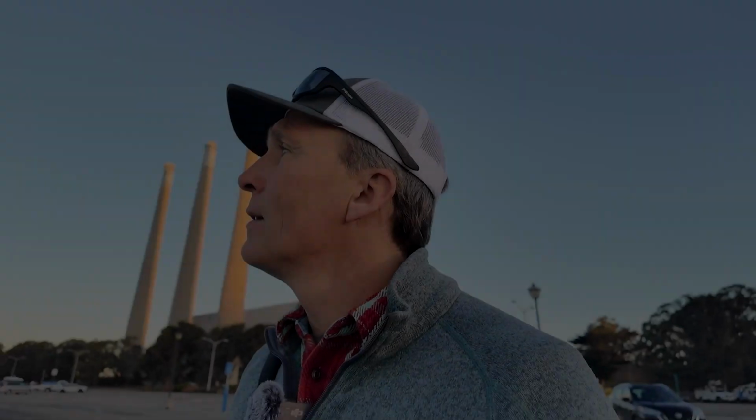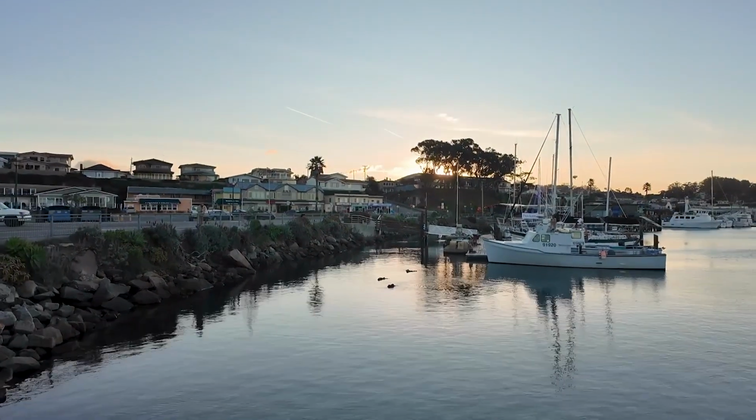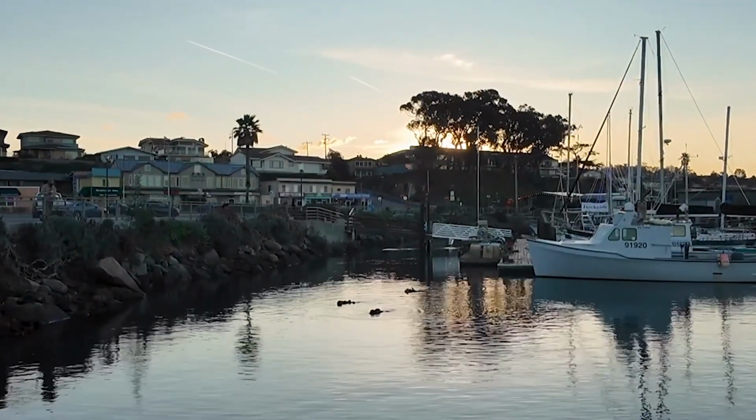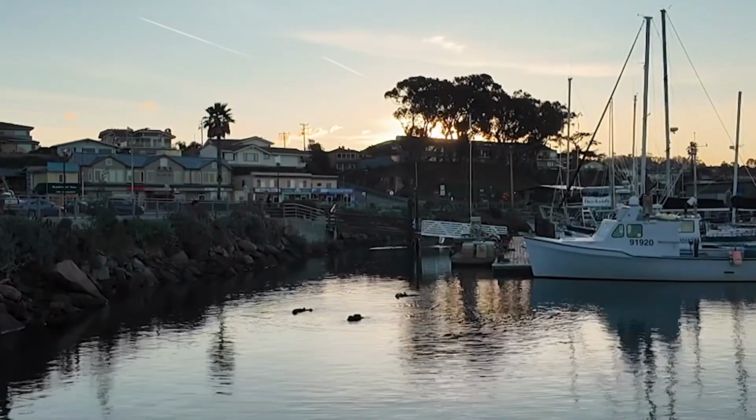All right, so Morro Bay. It is going to be a beautiful day today. Right down on the harbor here, and light offshore breeze blowing. Water's nice and calm. Got some otters over here. Not quite sure if you can see them or not, but hanging out. Just doing some feeding in the morning, maybe taking care of some pups. I believe this area is actually a breeding ground for sea otters.